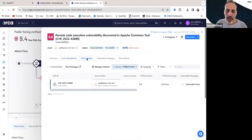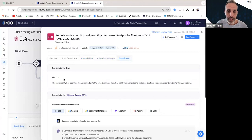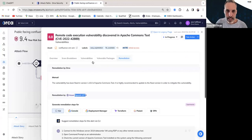Orca provides a lot of other information about the vulnerability, the vulnerable package, and of course, the most important part, the remediation part, in which we explain exactly what you're supposed to do in order to mitigate that. In the vulnerability part, we can see that we need to patch this specific Apache. We also have a good connection with GPT-4 in order to give more and more information and remediation steps. I like to call that a second opinion. So you can actually see that from CLI, Terraform, and copy paste that to the cloud, to the asset itself. Now, this is just an example for a vulnerability, but it can also be a misconfiguration, malware, etc.